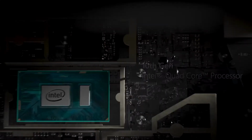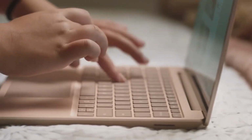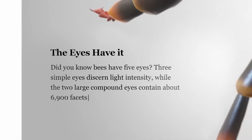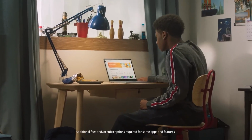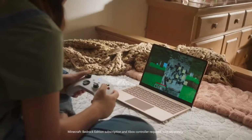Starting off with the Surface Laptop Go, every model comes with a 10th gen Intel Core i5 processor. And you'll have the choice of going with either 4 gigs or 8 gigs of RAM. You can also choose between 64 gigabyte, 128 gigabyte, and 256 gigabytes of storage. In other words, this device is great for students and young professionals looking for something that can handle their day-to-day activities.